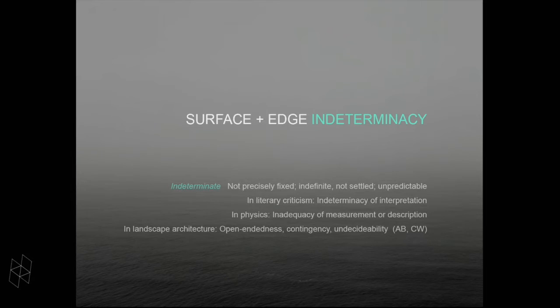Probably not. In the first semester course, we talk about surface and edge as field conditions that are and will be indeterminate. And I'll just pick the bottom definition here to say that in landscape architecture, we can speak about indeterminacy as a quality of open-endedness, of contingency, and, in some ways, of undecidability. And these concepts have been put forward by two members of our faculty, Anita Berrizbeitia and Charles Waldheim.